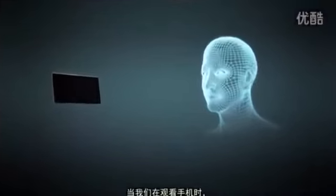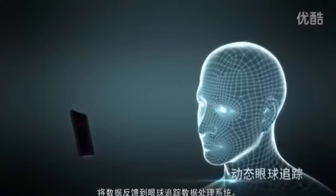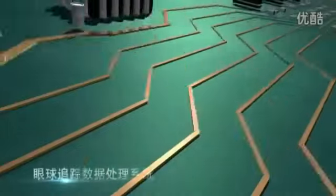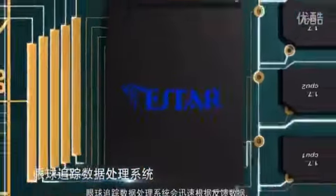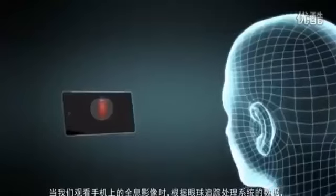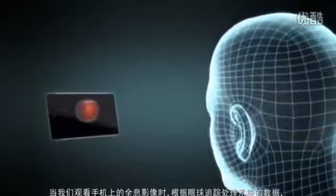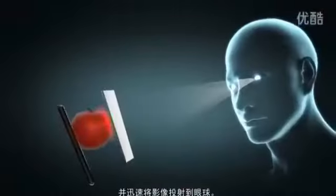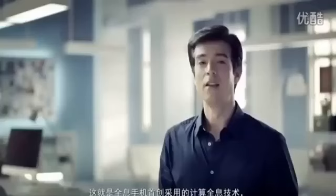When we're looking at our smartphone, a camera will quickly track our eye movement. Eye tracking data is sent to our on-chip signal processing unit. It's quickly processed by our eye tracking system, which will lock on to where our eyes are looking. This is very important. Our eye tracking system will adjust the hologram generated based on where your eyes are looking, and you'll immediately see the holographic effect.